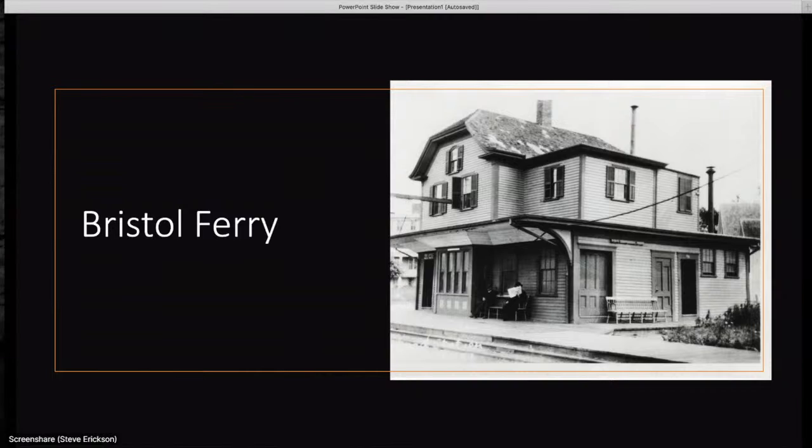It's called Bristol Ferry because it was a ferry from there over to Bristol, Rhode Island, that was replaced by a bridge in 1928, 1930. And that was the first bridge that actually allowed people to get off the island without using a boat, without using a ferry.